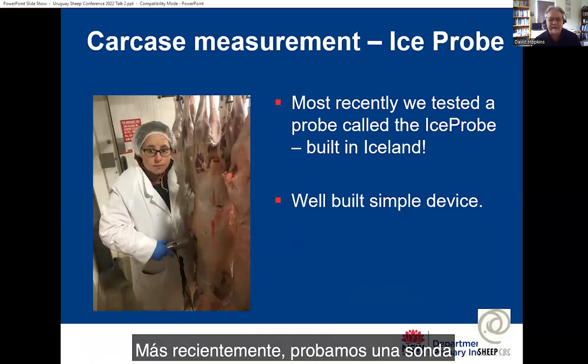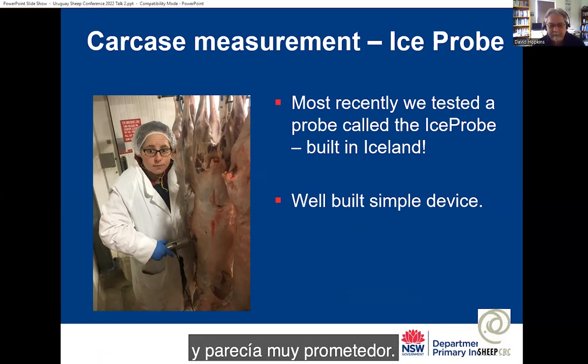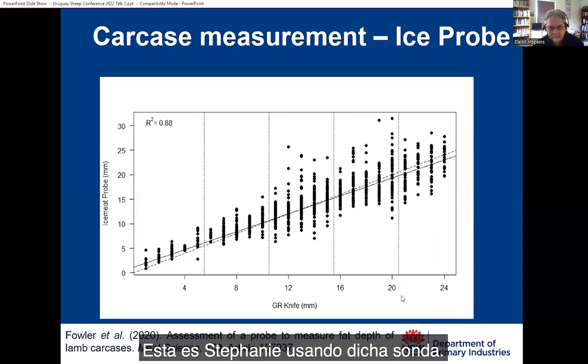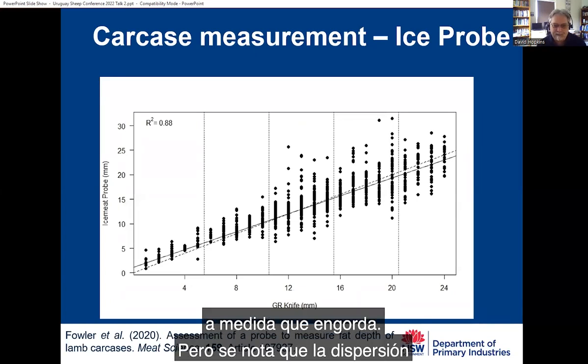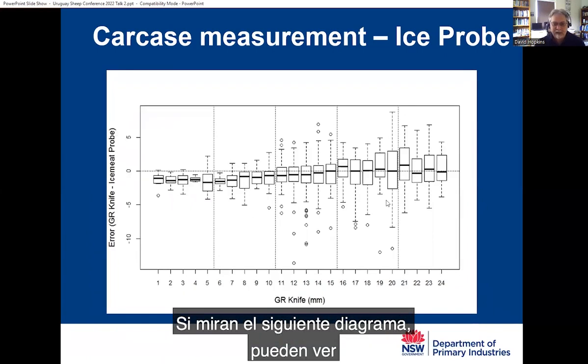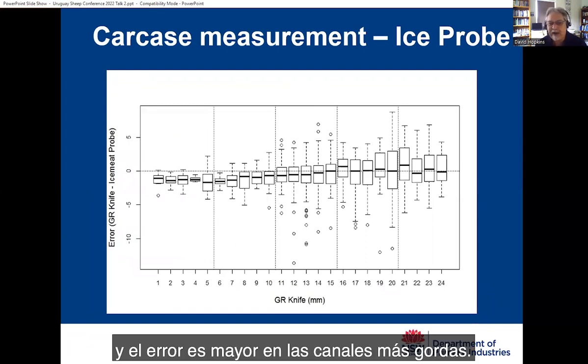More recently, we've tested a probe called the ICE probe, built in Iceland, funny enough. It's a very well built, simple device, and in our eyes showed a lot of promise. And this is Stephanie using that probe again. And here are some of the data. And we can see that it's basically doing a pretty good job in terms of estimating right across the range, so as you get fatter. But you do notice that the spread around the line gets greater as the carcasses get fatter. And if you look at the next data, you can see this is sort of like the residuals or the error. And the error is greater in the fatter carcasses.